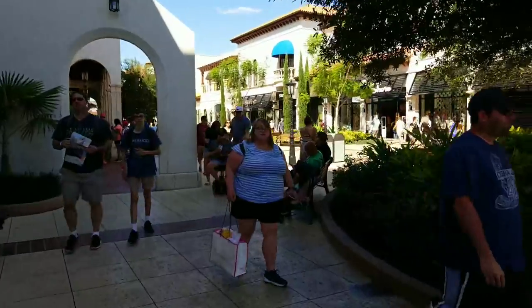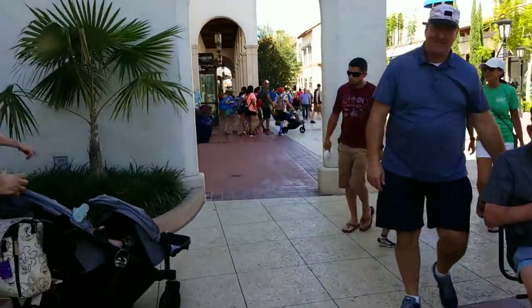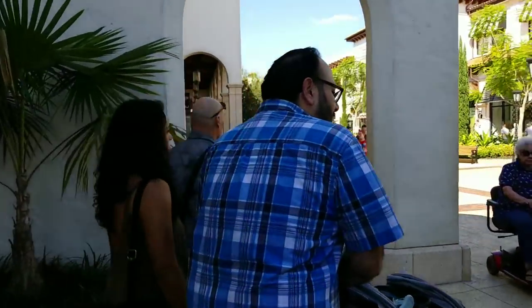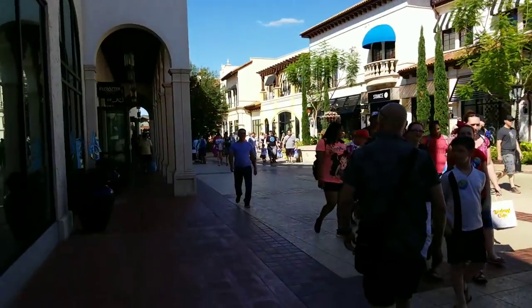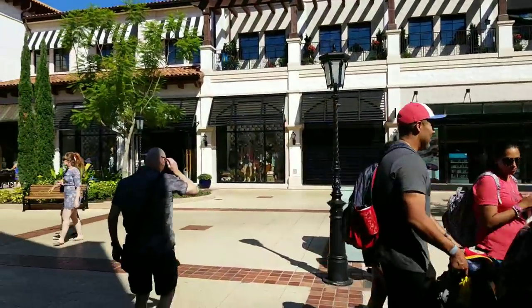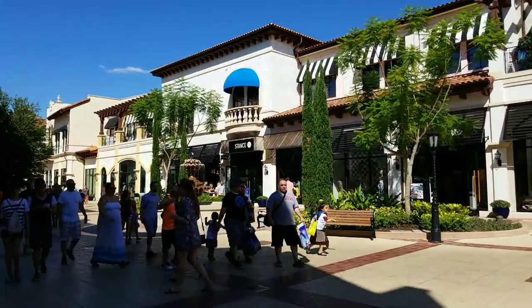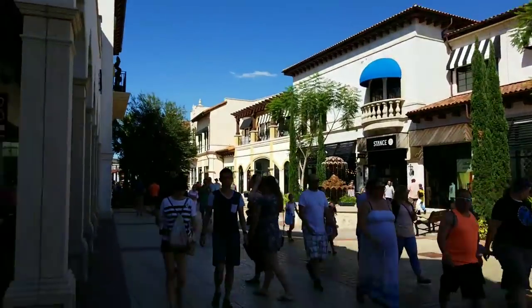Brutal sun is horrible. I was about to say this brutal shade. What's up for you? They're coming. They're usually ahead of us on those scooters, so we'll get a little bit of a jump on them.